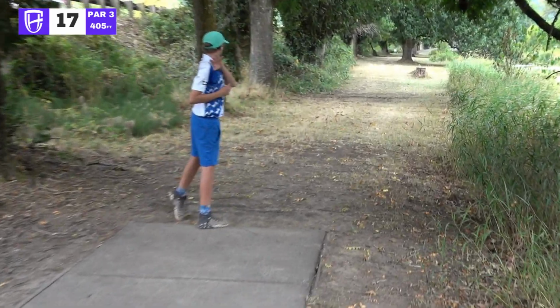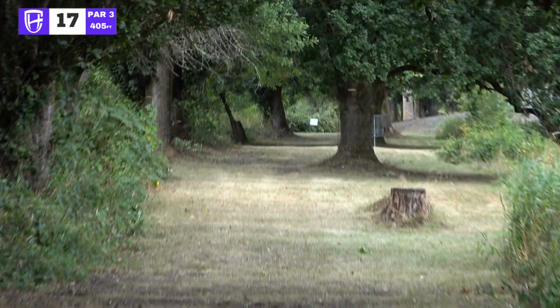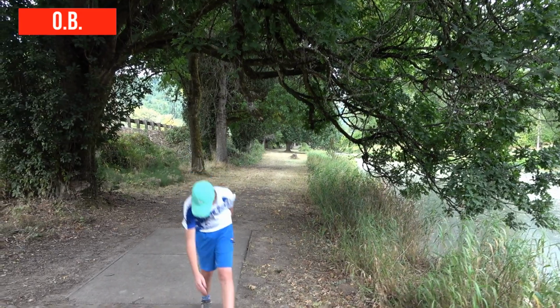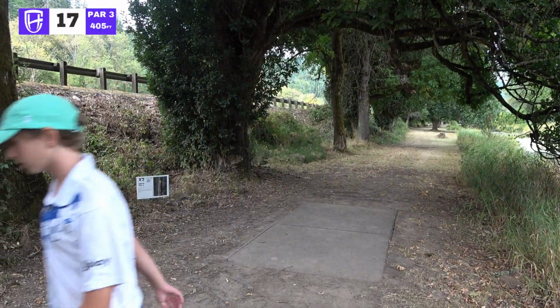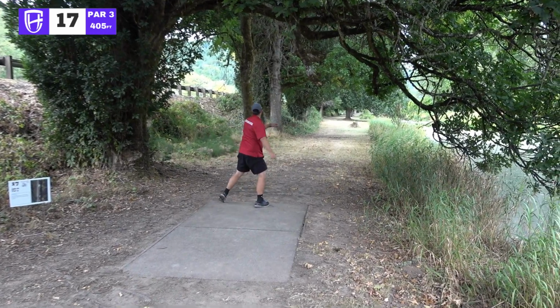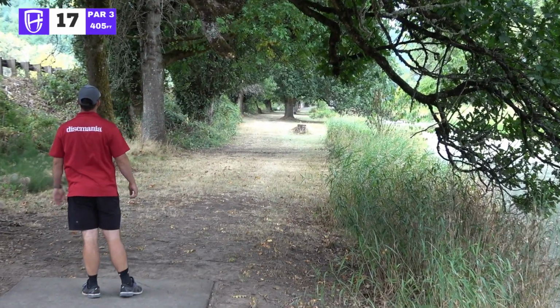It's tough because you've got to push the ceiling if you want to get the distance to get to the basket, but the more you push the ceiling, the greater chance you clip a branch, and even the tiniest little branch can kick you into the water. So you've got to be willing to risk the bogey if you want any shot at the birdie on this hole.